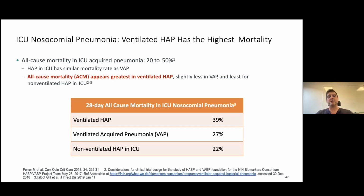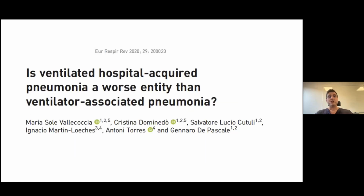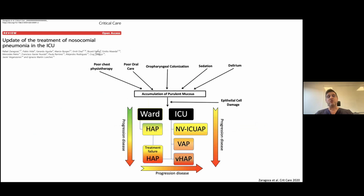Another important matter when we are looking for the treatment is that there are some other entities. We have been talking a lot about ventilator-associated pneumonia, but there is an entity that has been there forever, but we are giving it more attention, that is called hospital-acquired pneumonia. So patients that develop a pneumonia on the ward, and they need to be mechanically ventilated. This is the reason that when we see in different trials those patients that have ventilated HAP, so patients from the ward that need to come to the ICU and be ventilated, they have a much higher mortality. So that creates a paradigm shift in order to consider if these patients are going to have a worse entity. And I do believe that they do, but also I think that we need to grade the disease.